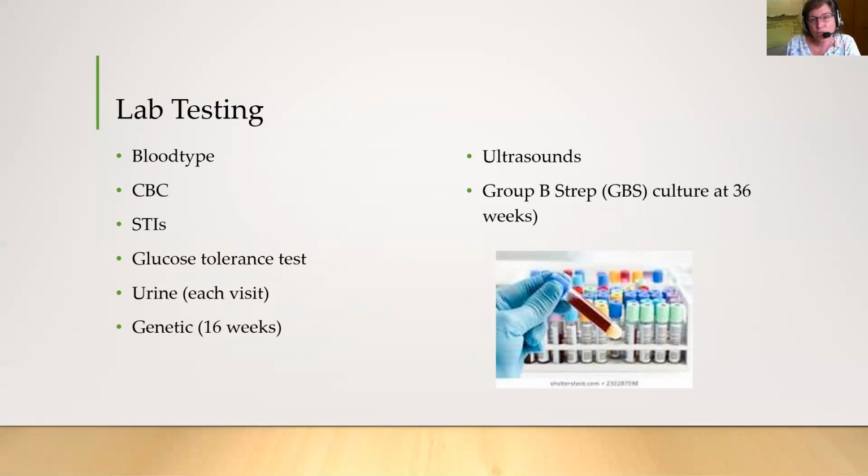At your first visit, the medical assistant is going to talk to you about genetic testing. I'm not going to go into detail on this presentation, but just know that they'll be asking if that's something you're interested in. They will give you a handout and a pamphlet to read, and then if you're interested, they'll have you sign a consent. So genetic testing will be gone over with you at your first appointment.